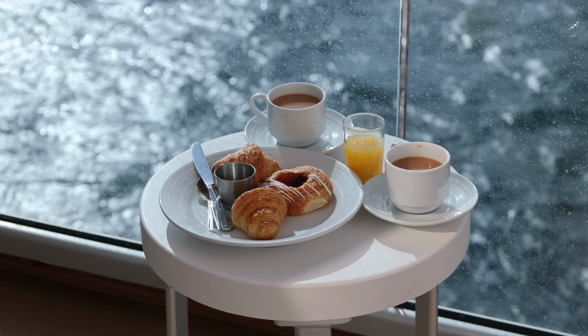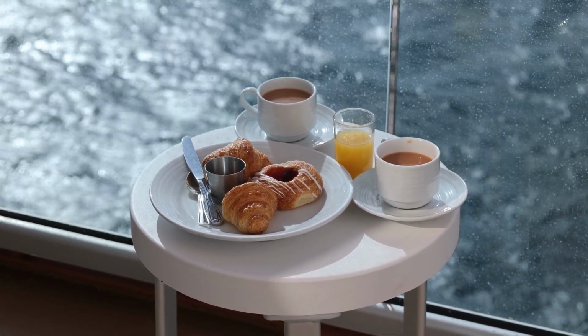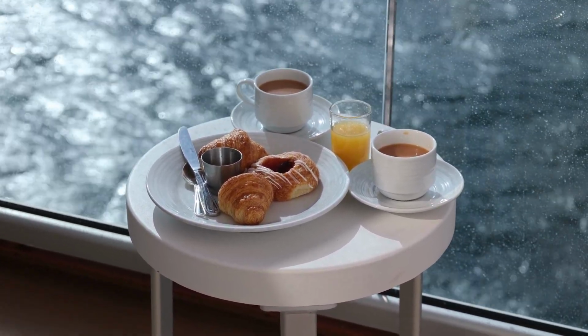So it's the second day of the cruise, the first full day, and we are at sea, crossing the North Sea. It's a beautiful day. We started the morning with a balcony breakfast, which was lovely, with croissants, Danish, that kind of thing.